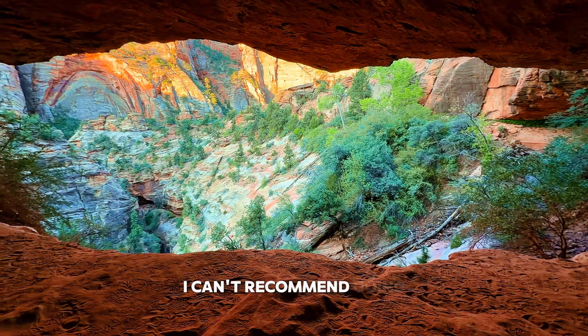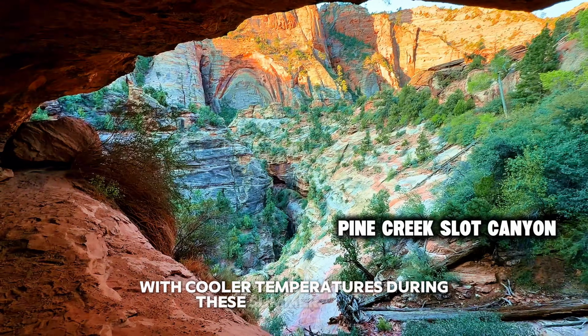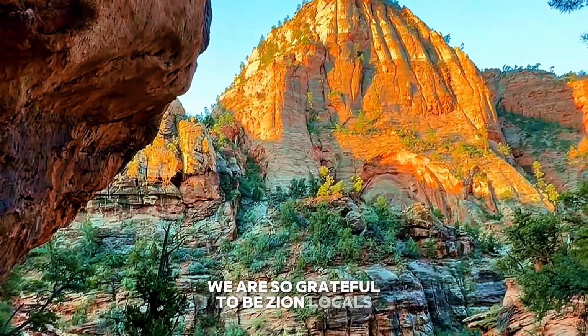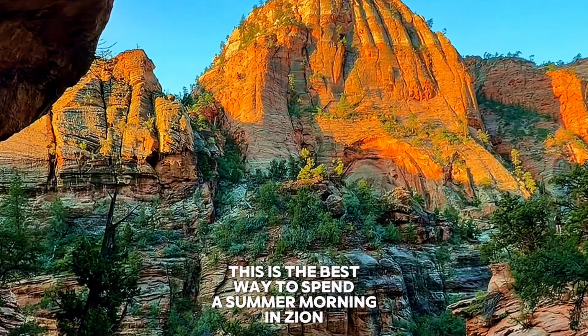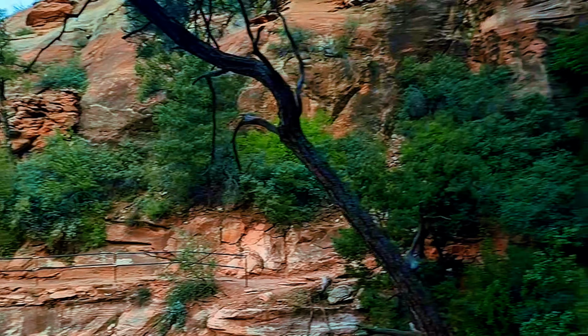I can't recommend going early highly enough. Being able to have it all to yourself with cooler temperatures during these summer months makes it an extra special experience. We are so grateful to be Zion locals. This is the best way to spend a summer morning in Zion. Go check out the sunrise at the Overlook Trail with your friends and family on your next trip to Zion.